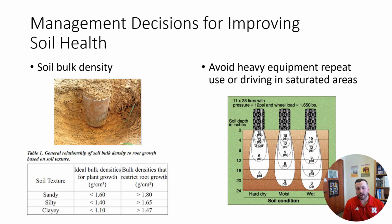When we're talking compaction, it's important to understand the soil bulk density of your area, and this is a calculation made by taking a measurement of soil within a known volume, weighing it, air drying it, then weighing it again. So then you have a density of soil within that unit volume, but you also have a measurement of how much water you've got in your soil as well.